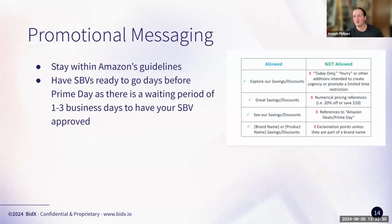Just a quick thing on promotional messaging. You want to stay away overall from superlatives saying we're the best. You can't reference Prime Day in it. Just make sure that as you're building it, there'll be little info things saying, hey, don't put this in, don't do that. Respect the guidelines, stay within them, and your ad will be approved.